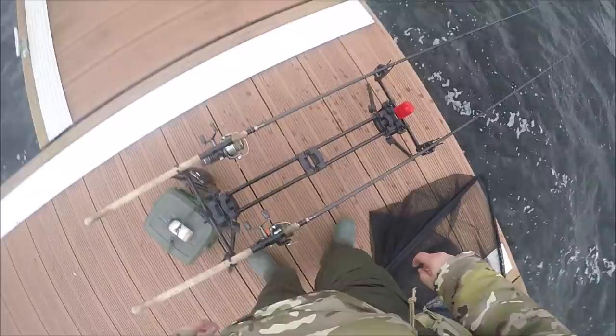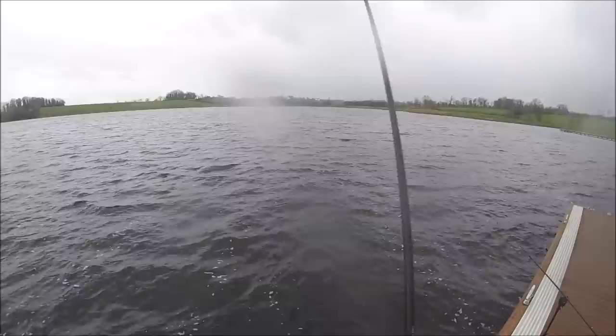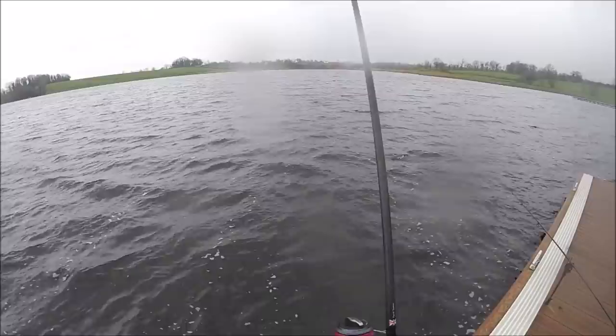One eternity later. Well, that's the end of today's session. The rain's scheduled, and then the wind's gonna get worse, so just gonna get while the getting is good.